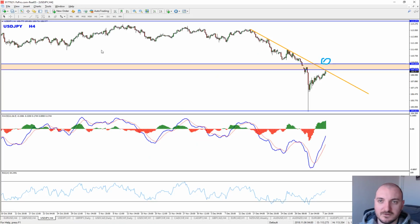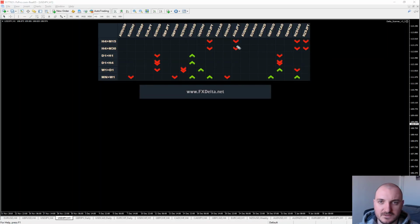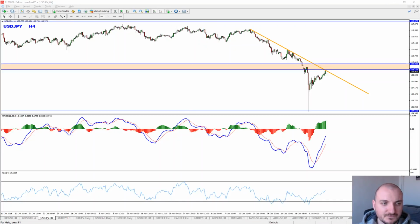Then dropping down to the lower time frames on the 4 hour chart, we're able to see a beautiful trend line. We're able to see this delta pattern right here, which of course we can go ahead and confirm inside the FX delta scanner. We do have the 4 hour chart delta setup as well, and hidden divergence is also in place. Okay, no divergences, hidden divergence here, strong resistance level, trend line on the way.